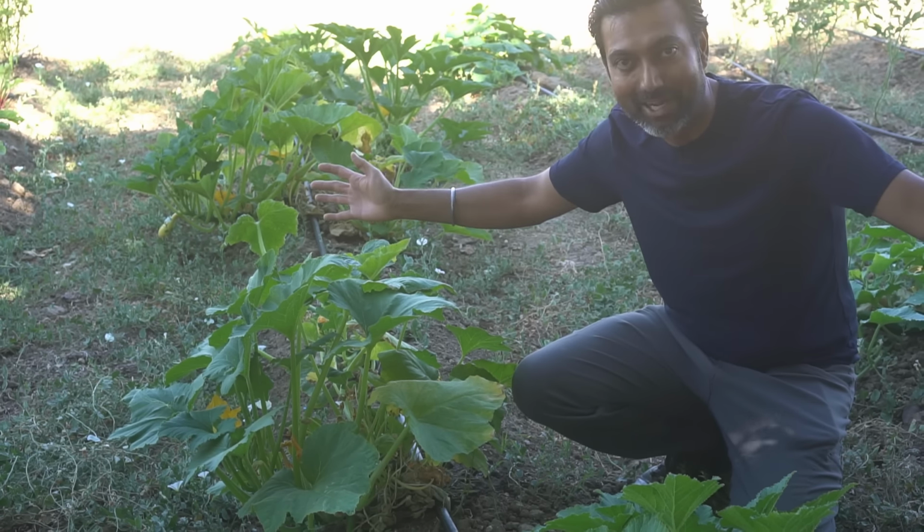Number 15, green beans. I also have some green beans growing here. This is the bush variety of green beans that I'm growing right in shade. Green beans are also really good to grow in shade. However, they won't give you as big of a harvest as if they were planted in full sun. However, you can still enjoy really nice and tender green beans even in your shade garden. These are the 15 vegetables and herbs you can grow in shade.